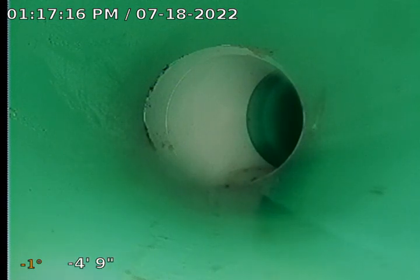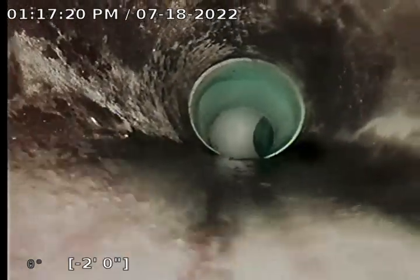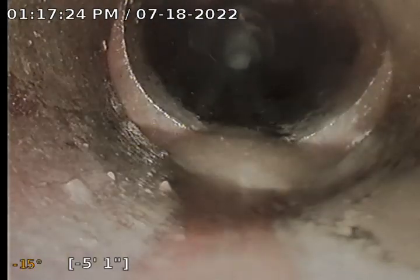We will zero out our footage. And as we come back now, we're in the shared section of pipe between the two homes. There is an offset lip, probably another 5 feet back off of the city's repair. Potential for sewage to catch, potential for further degradation of the pipe and the structural integrity of the pipe.